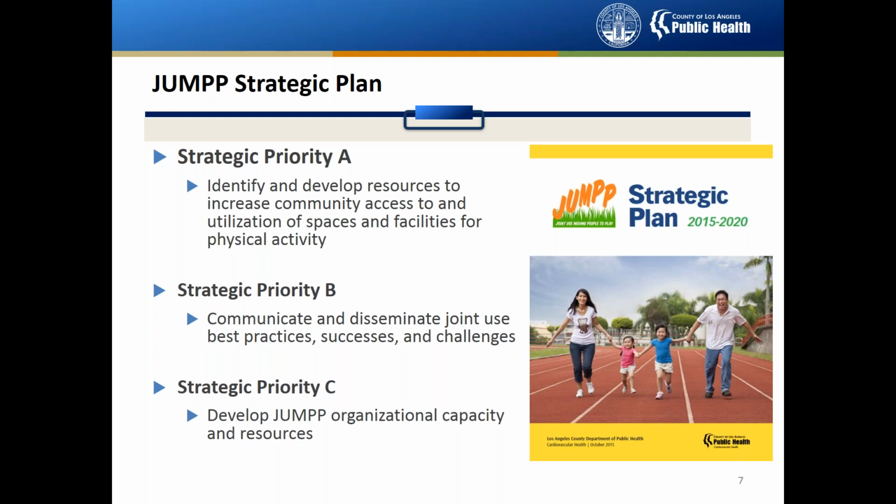The last priority is to continue to develop our internal capacity and our resources, JUMP as an organization. So I mentioned that JUMP started under the Renew grant, and now JUMP is living on its own as a breathing entity. It was started by DPH, and DPH still supports JUMP, but JUMP now has new co-chairs from the school sector and from our Parks and Rec.